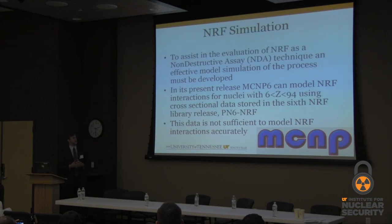So then, the state of NRF simulation. To assist the evaluation of NRF as an NDA technique, an effective model simulation should be developed. In its present release, MCNP6 can model NRF interactions for nuclei from carbon to plutonium using cross-section data stored in their 6th NRF library release. This data, however, is not sufficient to model NRF accurately.